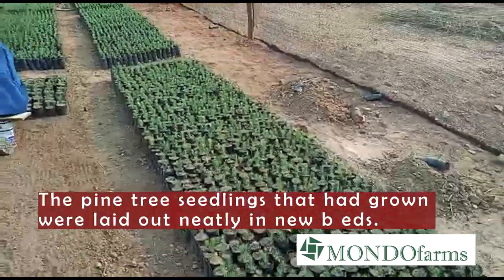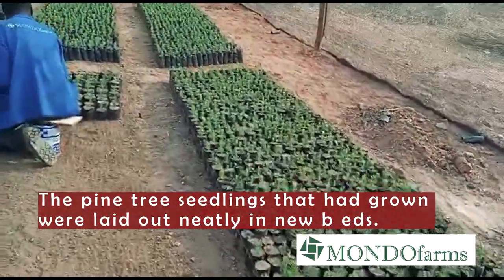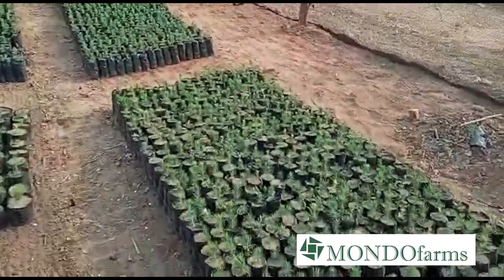So it's 1,000. So the bunching, 1,000 per bed. What do you have for?